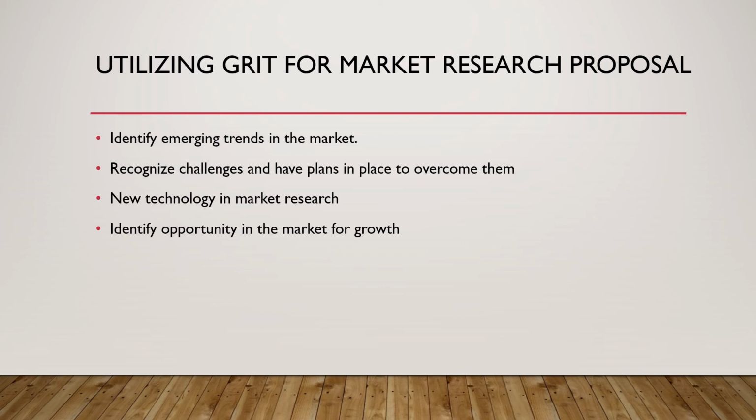New technology, definitely. One of the trends that I was able to come across was the utilization of artificial intelligence and automation in market research, and I would think about how I would be able to use AI and automation in direct marketing. Identify opportunities for market growth. That's an obvious one that you can learn from the GRIT report as well.